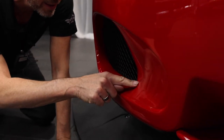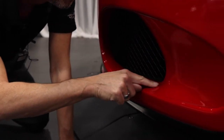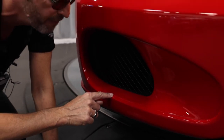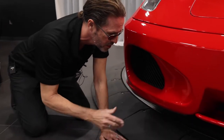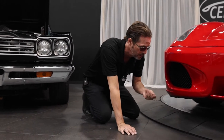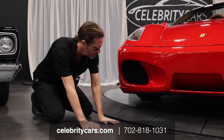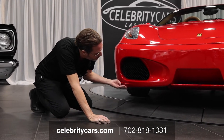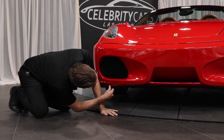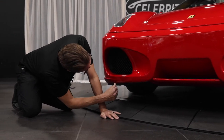It starts right here where my finger is and travels this distance. I wouldn't have known that this was here, folks, unless my face was 7 inches from the front. It's my job though to let you know. You would never have known this, so hopefully you appreciate the detail we go into here at Celebrity Cars to let you know what's giving, because just a small crack right here. It does look like potentially this piece right up front here has been painted a little bit.